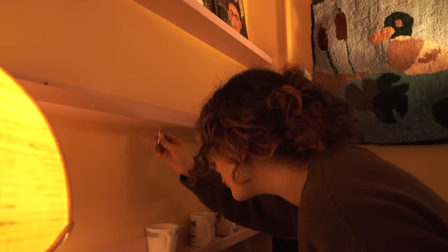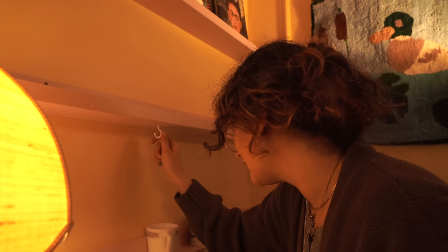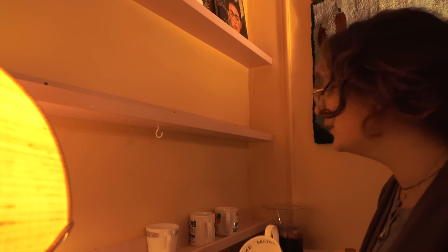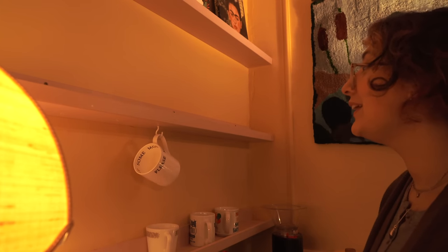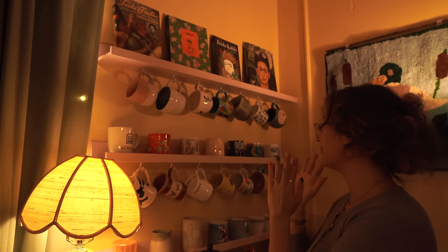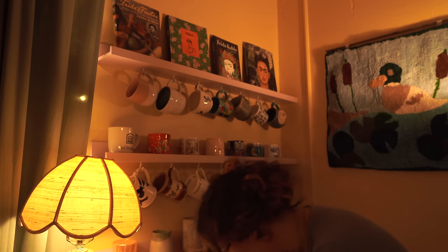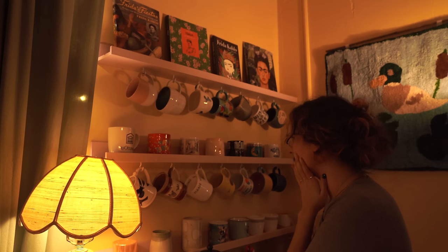Okay, the moment of truth. Yes, okay, here we go. Hooray! Okay, let's skip to the end. Ta-da! Yay! It looks phenomenal. I'm so happy with it. I think it looks wonderful.